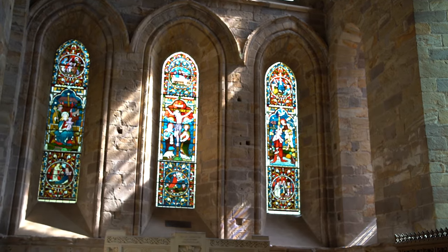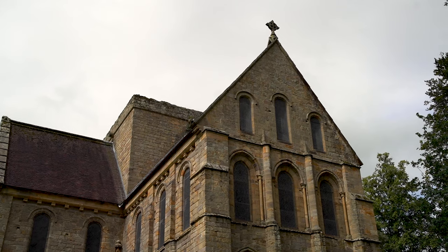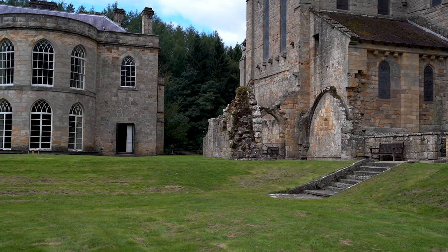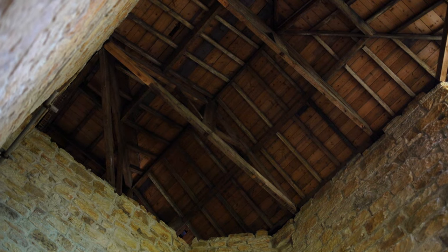Its original stained glass window is still beautifully intact, casting light and shadow among the pews. The priory was closed in 1536, and much later on, the adjacent monks' quarters were converted into a Victorian manor house. That's probably when the roof was fixed.